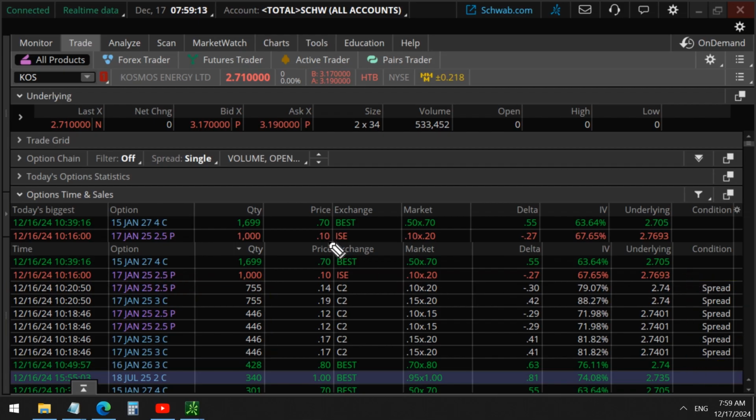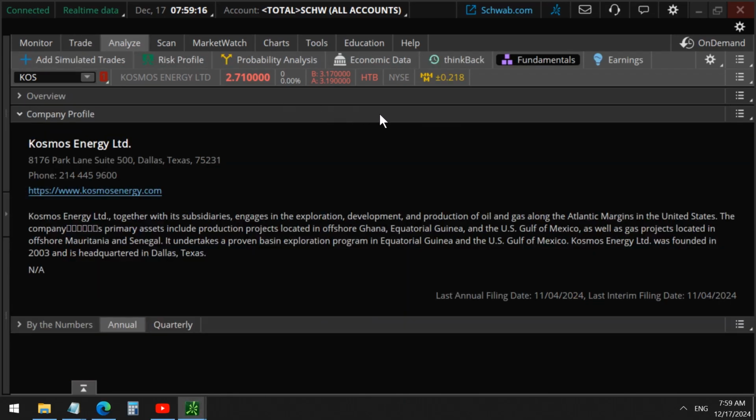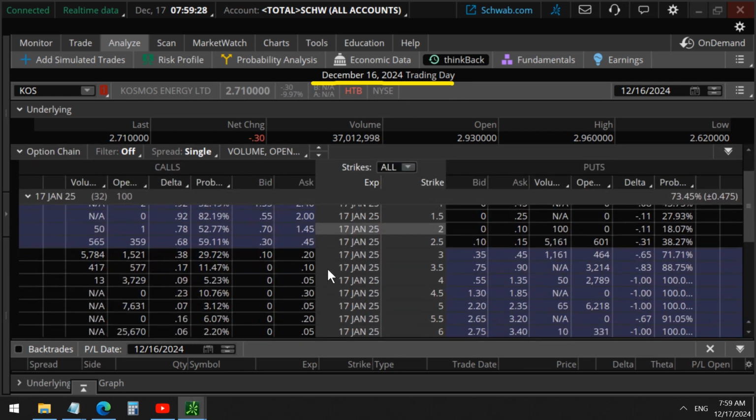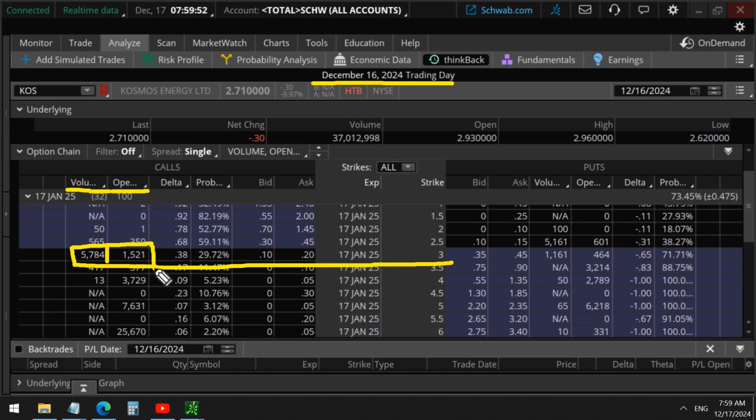And when we take a look at the historical data on December 16, when this trade was being made, we can see that these January 17 options at the 2.5 strike puts, there were 5,000 contracts being traded. They are clearly opening trades because the open interest is much less at 601. And at the 3-strike calls, we also have 5,000 contracts being traded, and open interest is only 1,500 less. So we know both of these options are new opening trades.